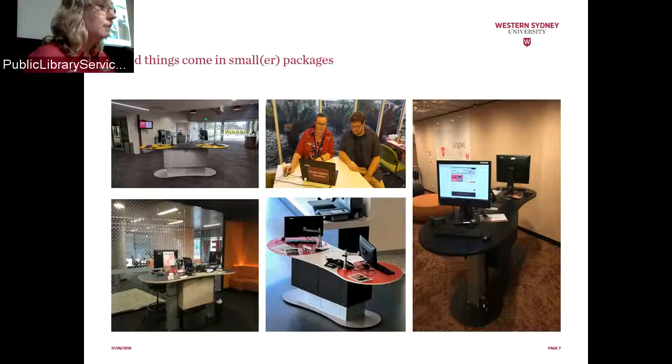Also, having these study smart zones that I just mentioned gives the clients a place where they can think, okay, I will go there, and they queue there more than they do at the desk. So they're getting a bit more trained about how they're going to approach us as well.